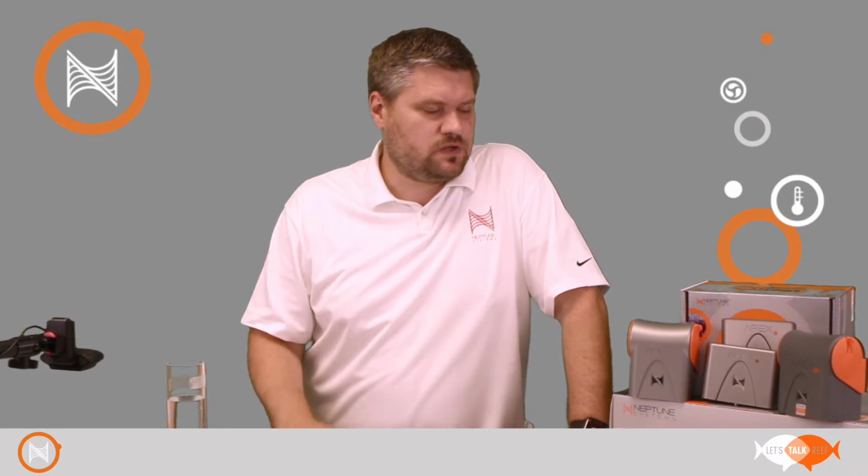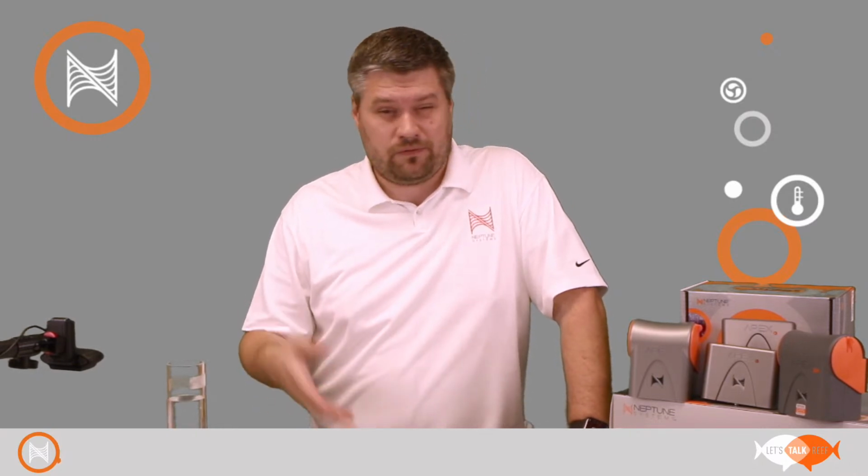People often say, well, can I do a Trident? Yes, you can do a Trident. The Trident, though, only connects with a 1 link in the United States, so you just have to get a power supply with it, and then it'll be good to go.